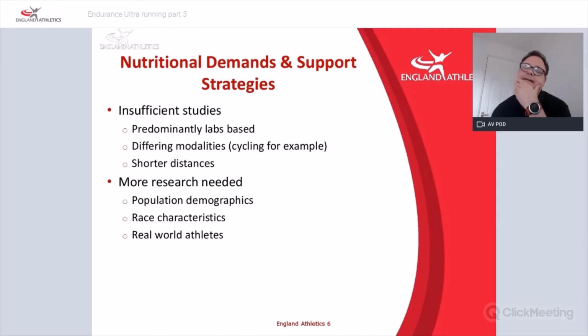Another key thing really is meeting the energy demands and the subsequent macronutrient profile and micronutrient provisions. For general ultramarathon running and training, the multi-stage ultramarathon events appear to be manageable with appropriate planning. And again, planning is the key thing.